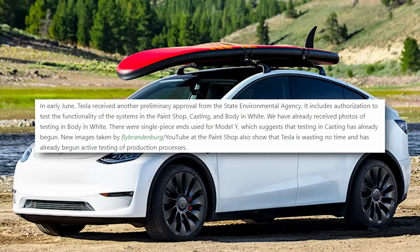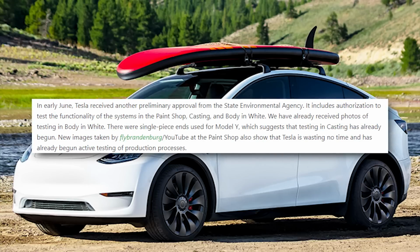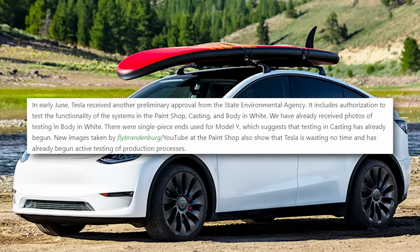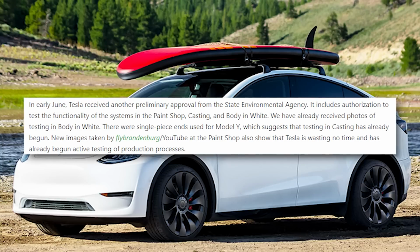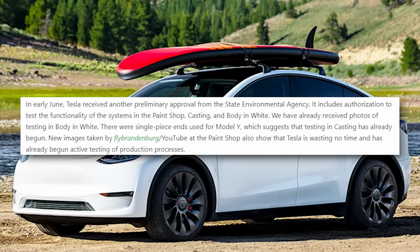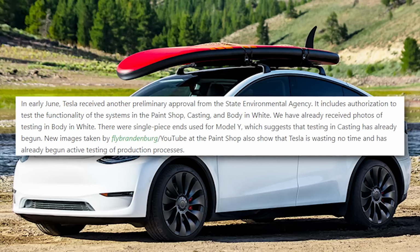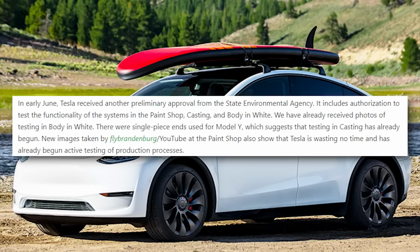In early June, Tesla received another preliminary approval from the state environmental agency. It includes authorization to test the functionality of the systems in the paint shop of Giga Berlin, casting and body in white areas. We have already received photos of testing in body in white, and I've shared that before. These were single piece ends used by Model Y, which suggests that testing in casting has already begun. Now, new images were taken by flybrandenburg, the YouTuber, whose name is Daniel, and he also tweets on Twitter under flybrandenburg, and our friend Jürgen has shared those images.